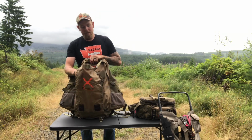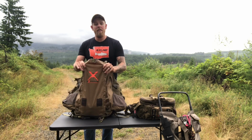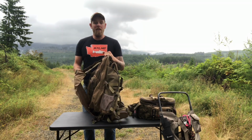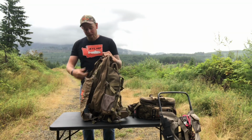I've got orange trail marking tape that I use to wrap up on the horns or around the bear or whatever. And I use this to pack my bear out. And it worked great. It worked awesome. Didn't have any complaints. The buckles held good. The straps held up tight.